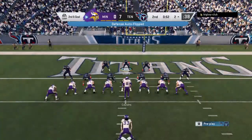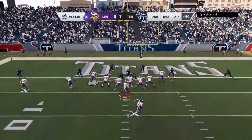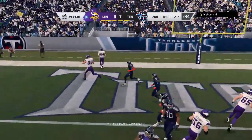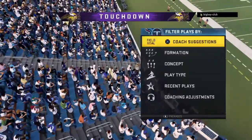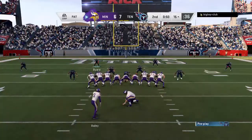They come out with one back and 3 tight ends. On 2nd and goal, Cook waiting in the backfield all alone. Here's Cousins. And Rudolph has got it. The big tight end for a Viking touchdown.